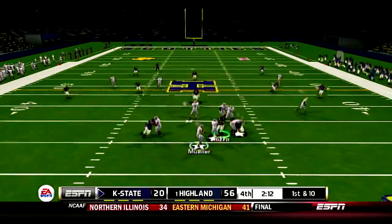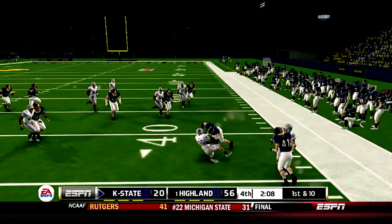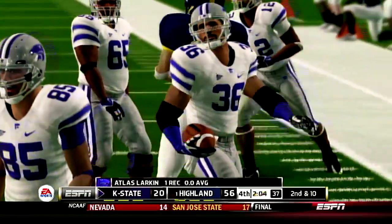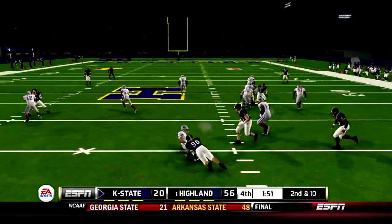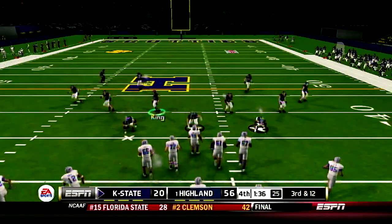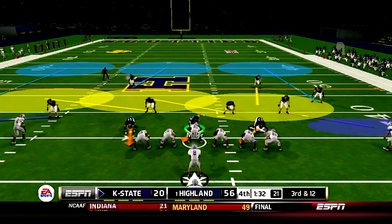And of course, clock just ticking away here. Not much for Kansas State to do. Larkin is in the game. He's actually going to be coming in here, and he'll get a reception, but no yardage on that play as he gets back to the line of scrimmage. 2nd and 10 coming up as Mueller here getting taken down again. This time by Rizzo. Nice play there from him as he gets another sack for the day.